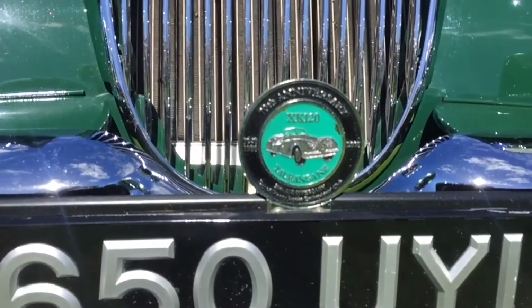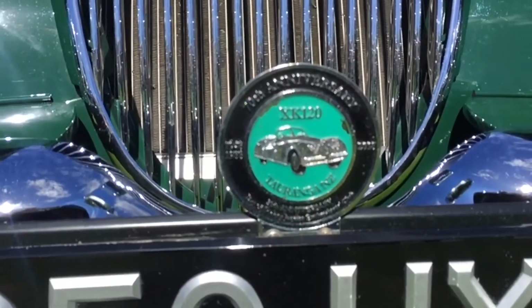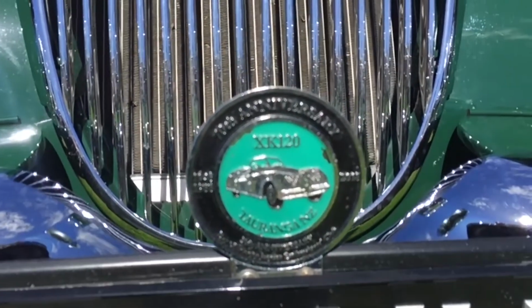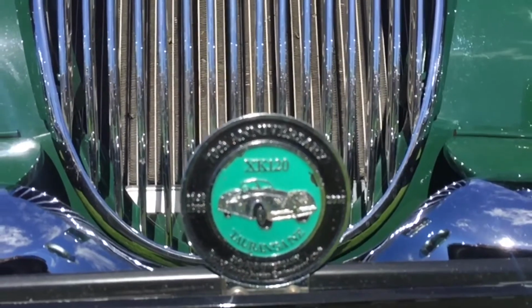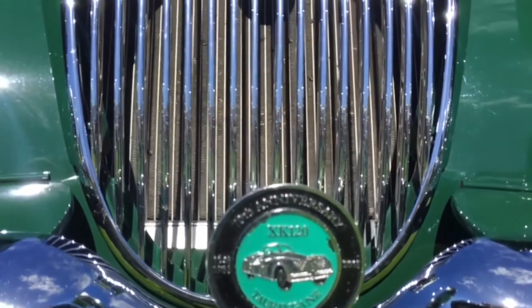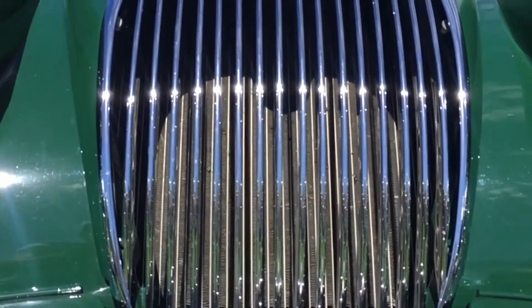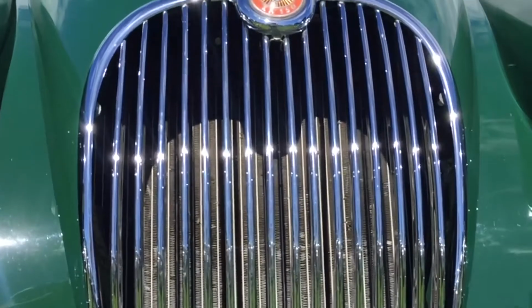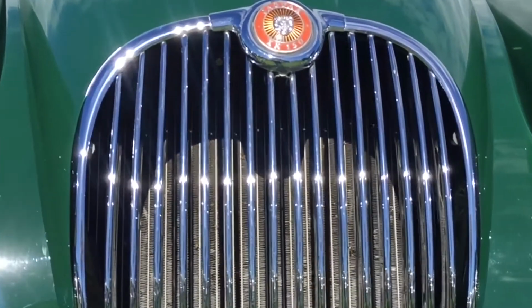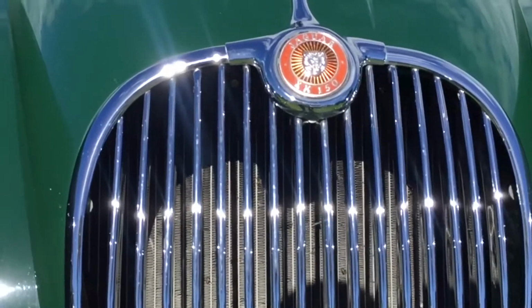It has a 3.8-litre engine, developing 265 brake horsepower. This was built in the UK and at some point was imported into New Zealand. As you can see, I wouldn't have thought this has had to put up with any bad winters or anything, and it's been very well looked after. We saw this at New Plymouth, where there was a Jaguar meet-up on the Saturday, and yeah, really enjoyed it.